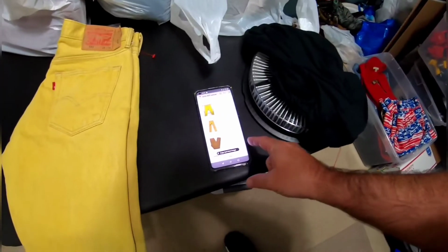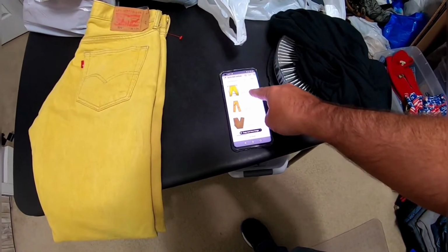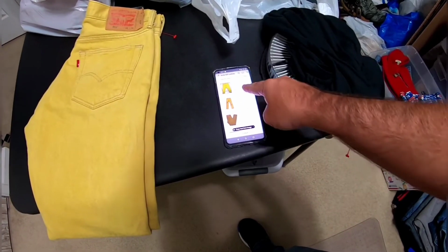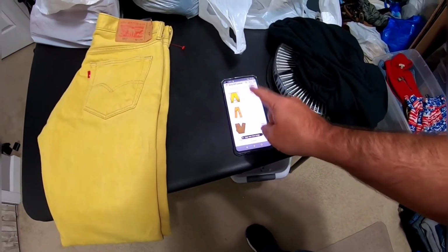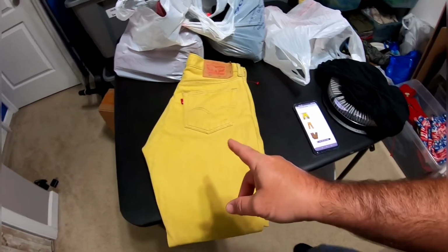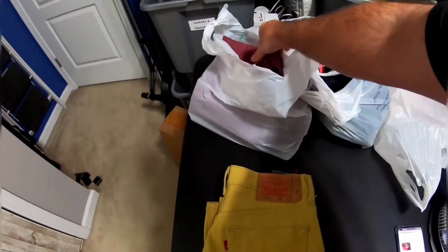Pre-owned sales show somewhere around $27.99, $29.99, and some are shipping, some are free shipping. So that's going to bring a pretty penny. That's better than a lot of Levi's that I typically pick up. And then right behind it, now this is odd.